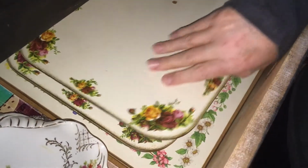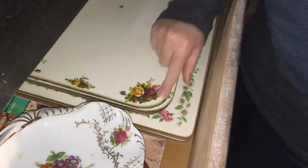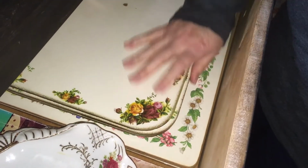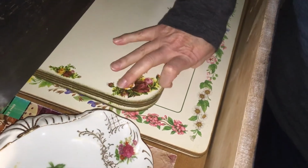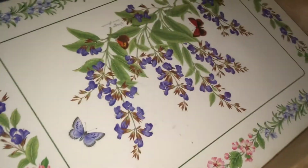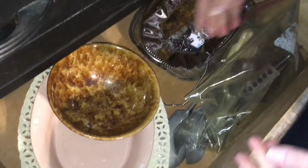These are cork-backed placemats. This matches the set, Old Country Roses, and my mom doesn't want them anymore, so they can go. Then there's another set under here, which are just floral, and they're very pretty, but I don't need them. And here's more.